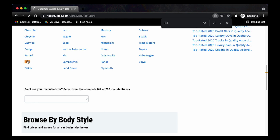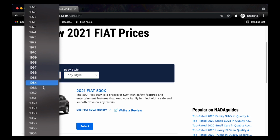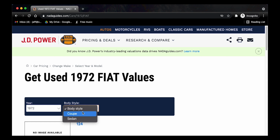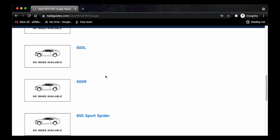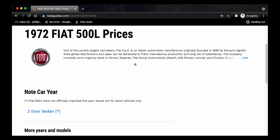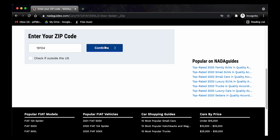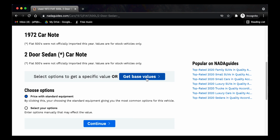So click Fiat. Next, we'll select our year, which is 1972 for me. We can also limit it down to body style. For me, it's coupe. And scroll down until I see my Fiat 500L. So I'll open this up. Two-door sedan. Zip code can be whatever you like. And here we go, base values.